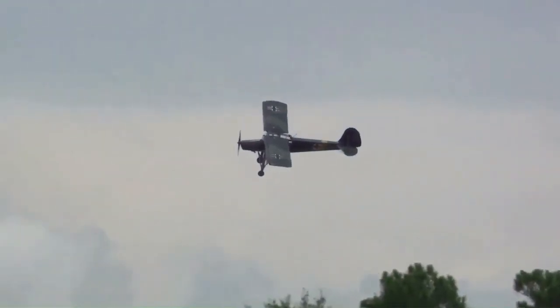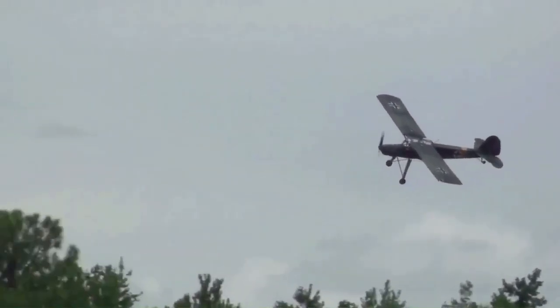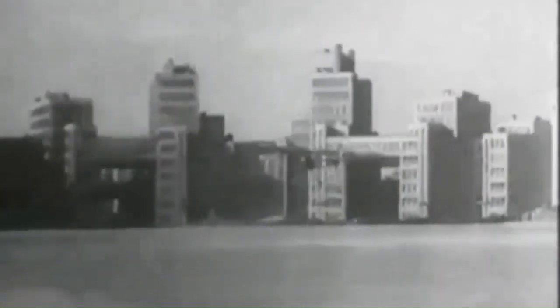The Fi 156 was an extraordinary aircraft that achieved impossible feats, thanks to its STOL technology, the first aircraft to successfully perform takeoffs and landings in extremely limited spaces, making it crucial during World War II and desired even by Allied generals.